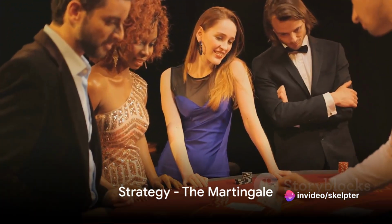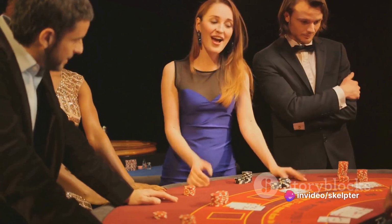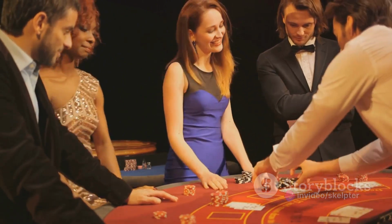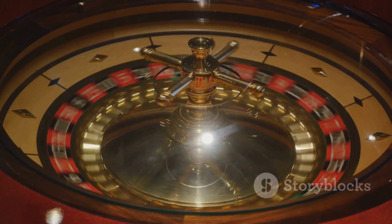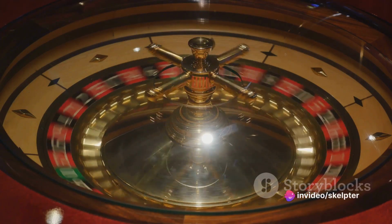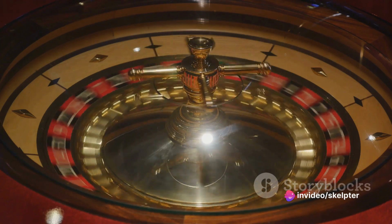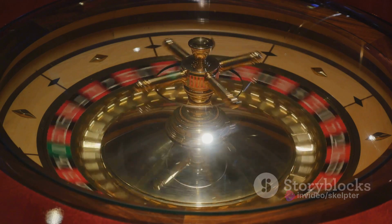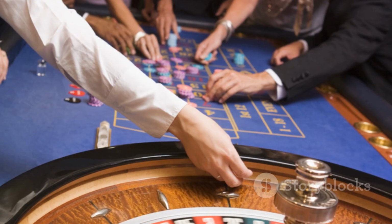Have you heard of the Martingale strategy? This clever approach has been used by roulette players for ages, and it's about time we break it down for you. At its core, the Martingale strategy is quite simple. It's a progressive betting system that involves doubling your bet after every loss. So, let's say you start with a $1 bet and you lose, your next bet would be $2. If you lose that as well, your next bet would be $4, and so on.